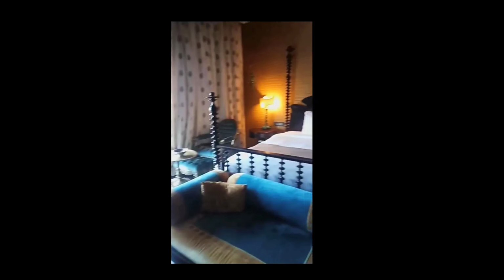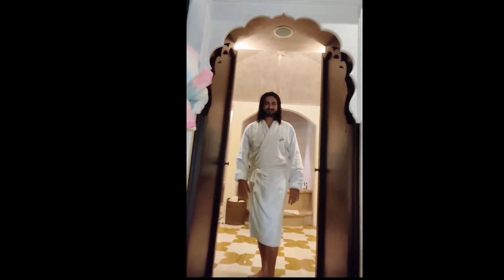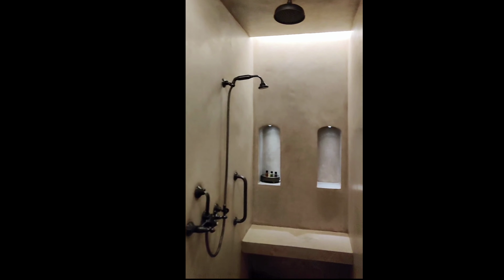Here is the work desk, the window. I have taken two beds, the twin bedroom, because of my kids. And I'll show you my bathroom as well. So this is my hubby over here. Hi. And this is the bathroom, the shower area.